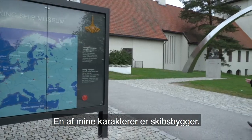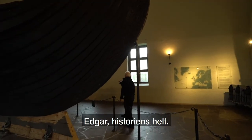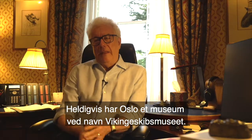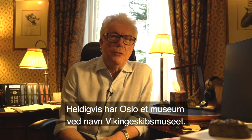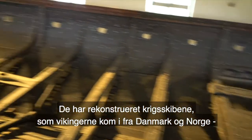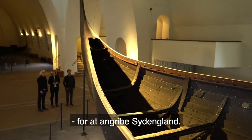One of my characters is a boat builder, Edgar, who is really the hero of the story. The best boats at the time were those of the Vikings. Happily, there is in Oslo a wonderful museum called the Viking Ship Museum. They have reconstructed the warships in which the Vikings came from Denmark and Norway to raid southern England.